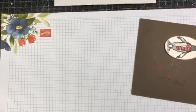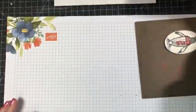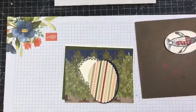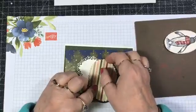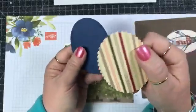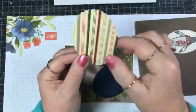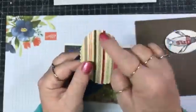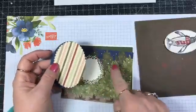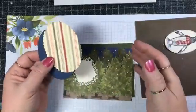Okay, so now here are all the parts and pieces to the card. Like I said, I used the layering ovals, and they have the straight cut and then the, what do you call that? Scalloped edge.